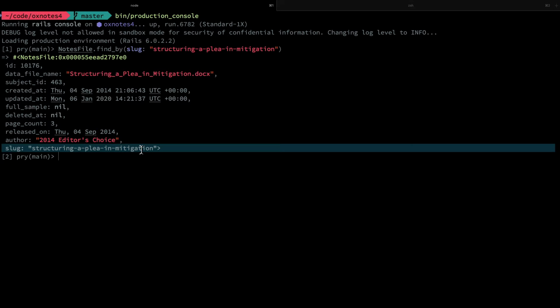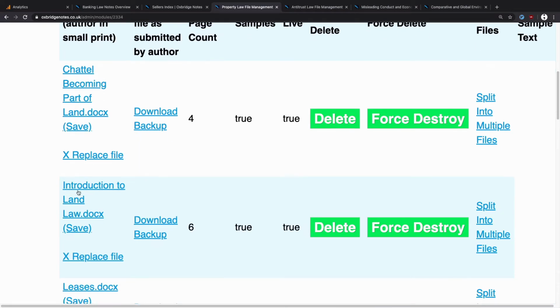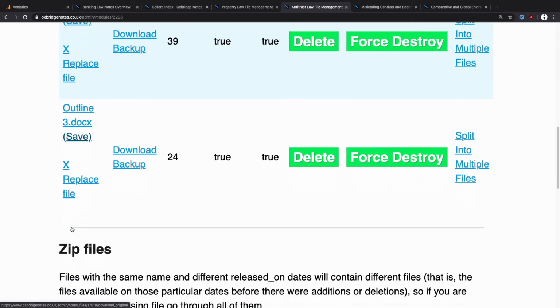Another issue with websites with user-generated content is that sometimes they name their files in ways that are good for SEO, like introduction to land law here or leases, but other times they name them in really nondescript and useless ways, like outline 1 here or outline 2.doc in this case.